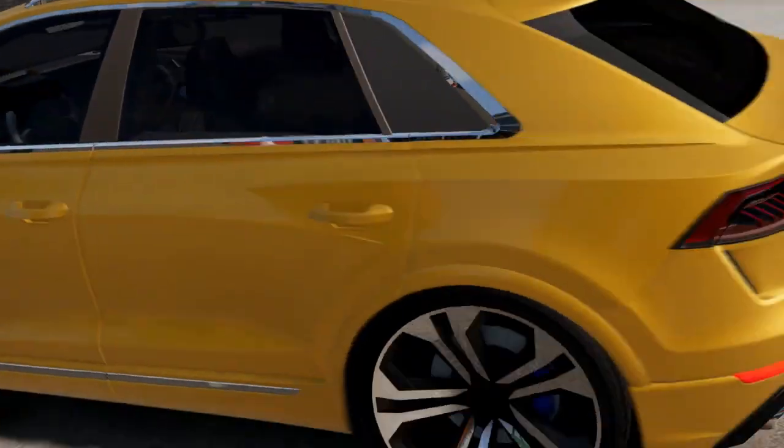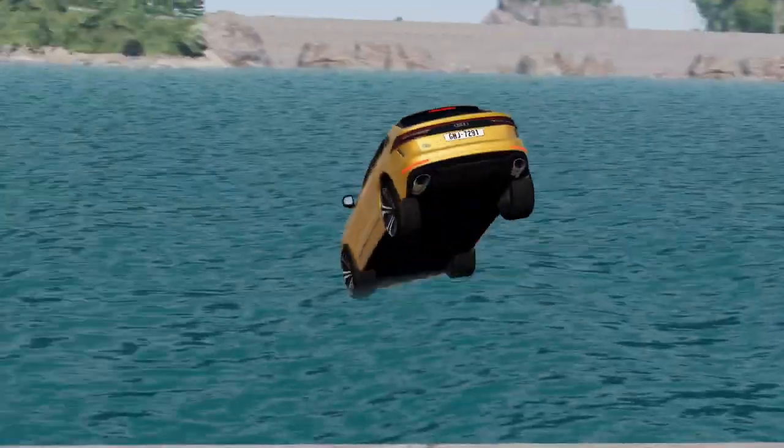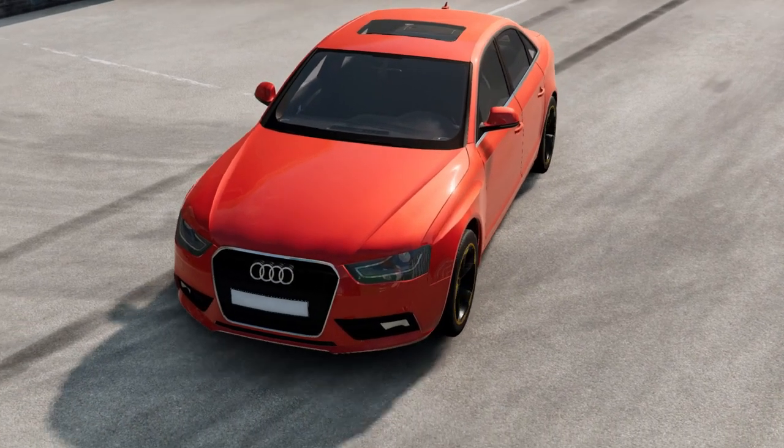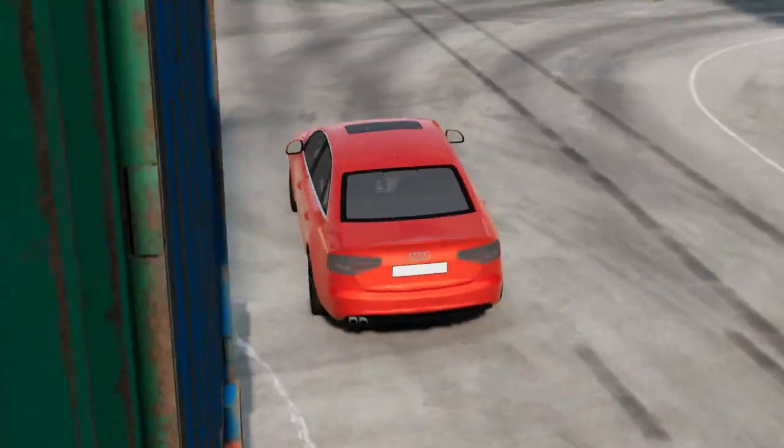Number 7 is ready to show off its style. And there it goes, diving into the pool with flair. Number 8 is prepared for a smooth ride. See it zoom down and make a serene splash.